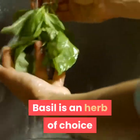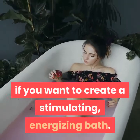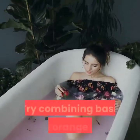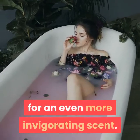Basil. Basil is an herb of choice if you want to create a stimulating, energizing bath. The pleasant aroma will wake up your senses and leave you feeling refreshed. Try combining basil with orange peel for an even more invigorating scent.